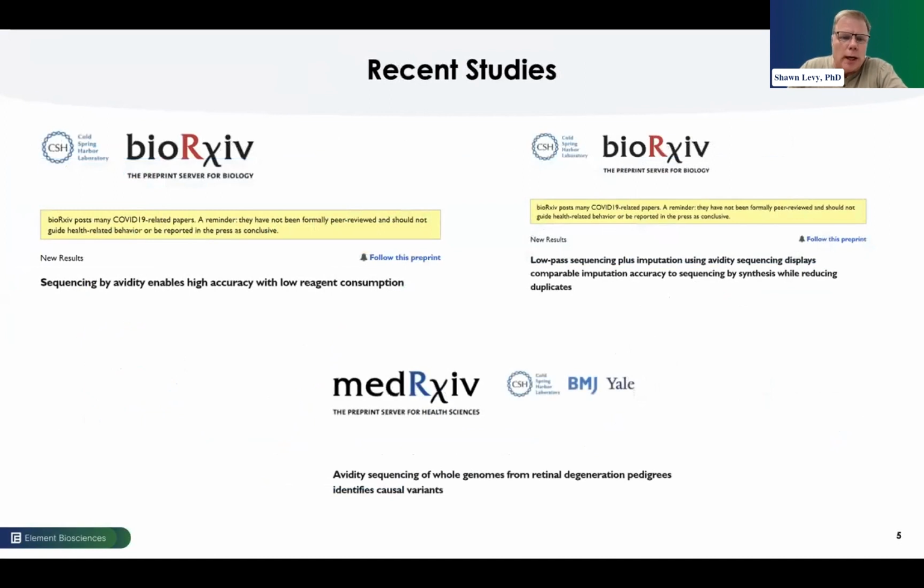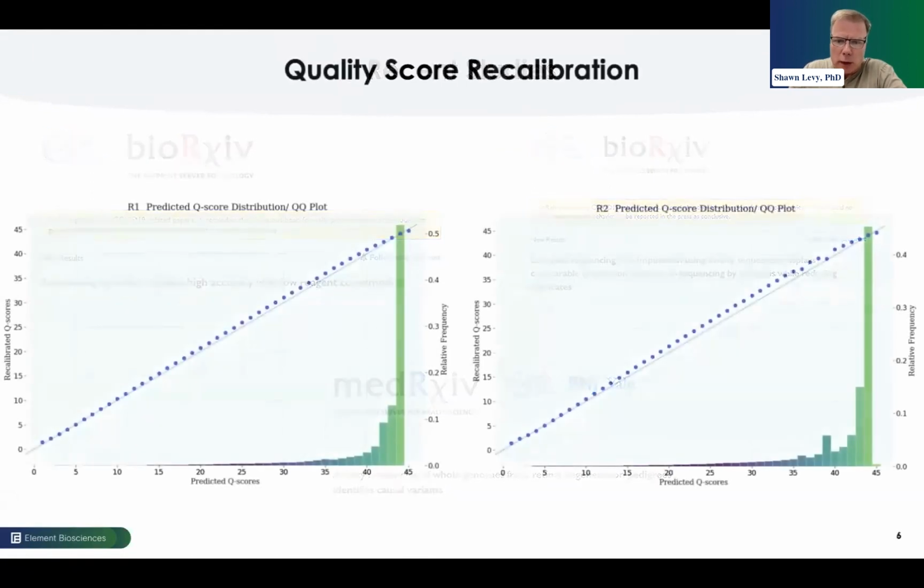You saw the QR code indicating the sequencing by AVITI paper that we've published on bioRxiv. There's a couple of other papers that are up there now as well. One of them is detailing low-pass sequencing using imputation in a collaboration with GenCove. And then in collaboration with some colleagues at UCSD, in medRxiv, there's a publication showing the use of avidity sequencing in whole genomes from retinal degeneration pedigrees to identify causal variants. And so those are all currently available, and we have more coming.